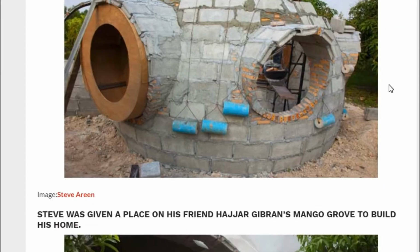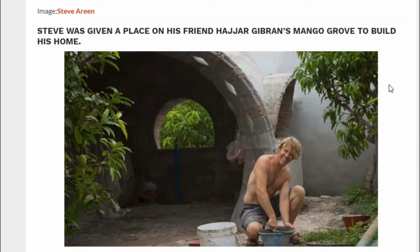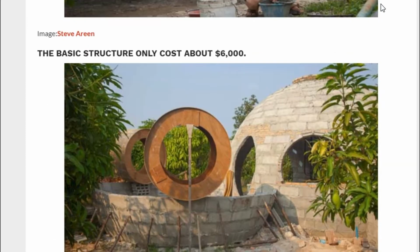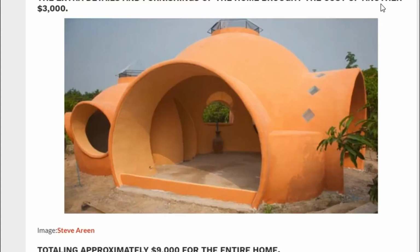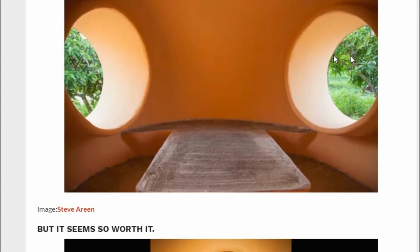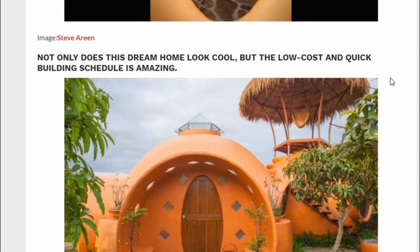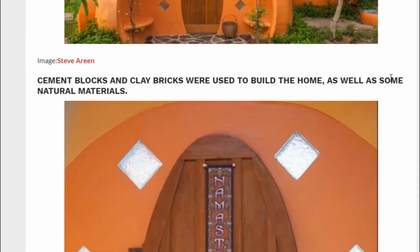Anyways, so this guy, absolutely mind-blowing. He starts out with like $9,000 and his friend gave him some land in, I don't know where, India, somewhere tropical. Builds this house out of rustic materials, makes this very Star Warsy looking Hobbit house. I just put Star Wars and Lord of the Rings in the same reference. But look at this thing he put.